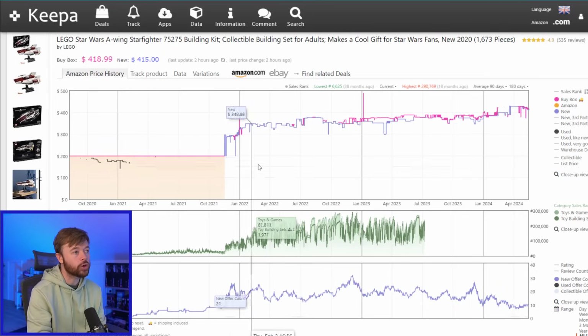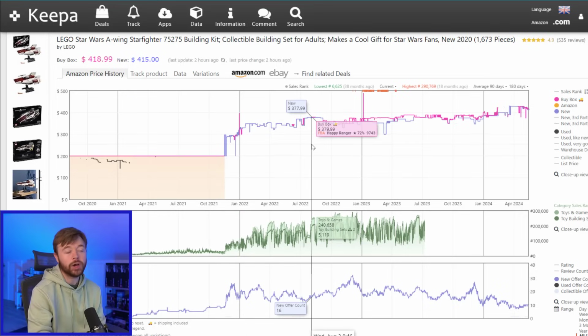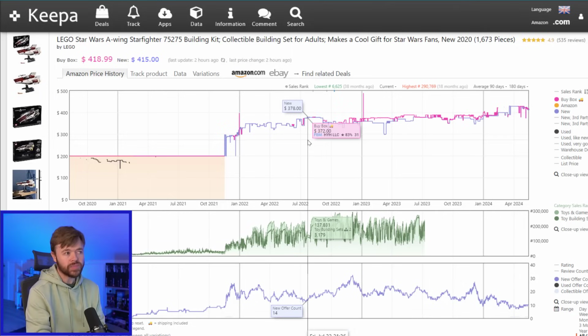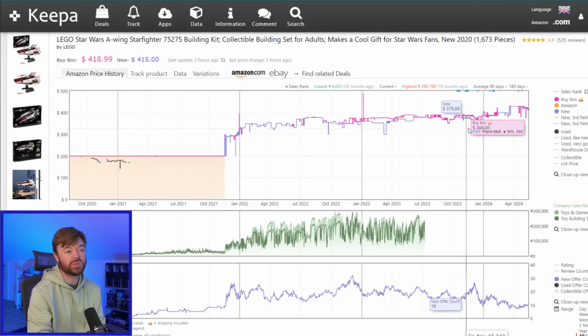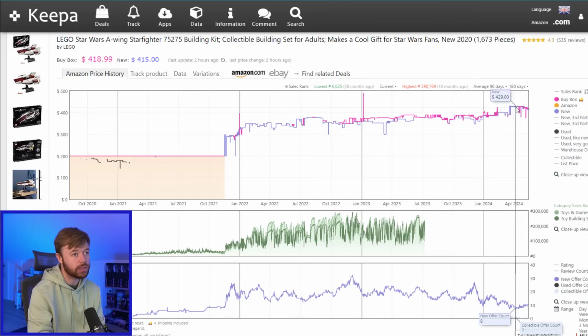Over the course of the first year of retirement, we see it hitting $380 here on Amazon. Since then, it's been a little bit flat. Over 2023, it was pretty flat, but more recently in 2024, it has had a little bit of price growth again, reaching around $430, and now it's at $419. So it's over double MSRP.